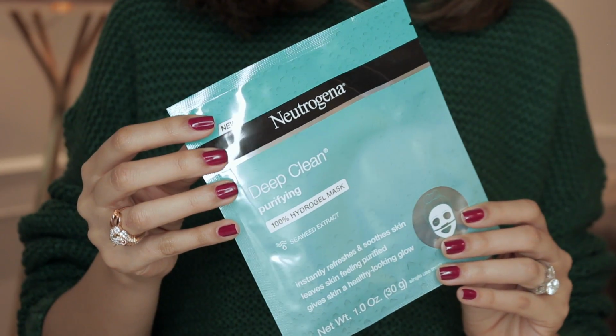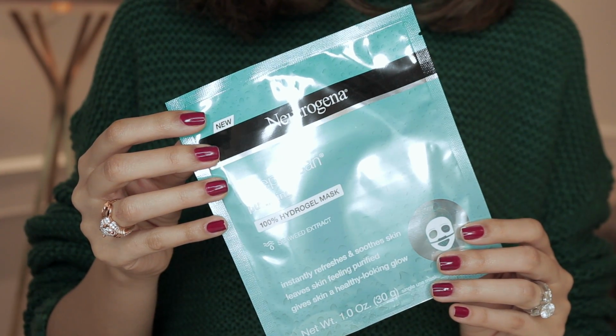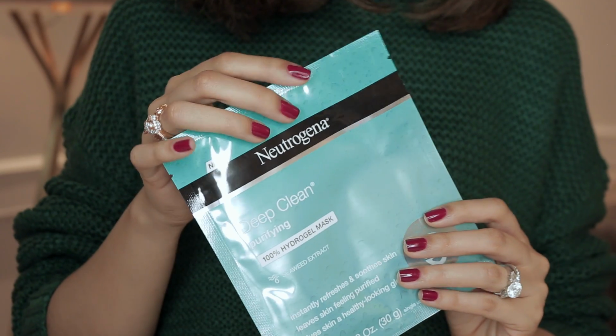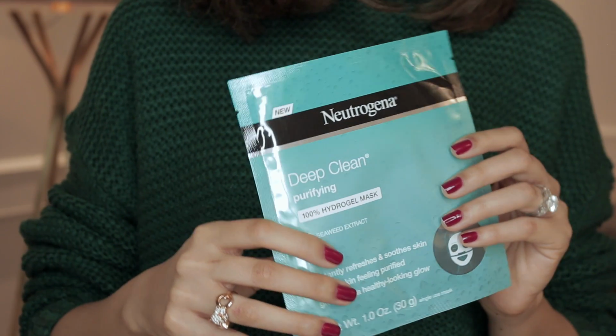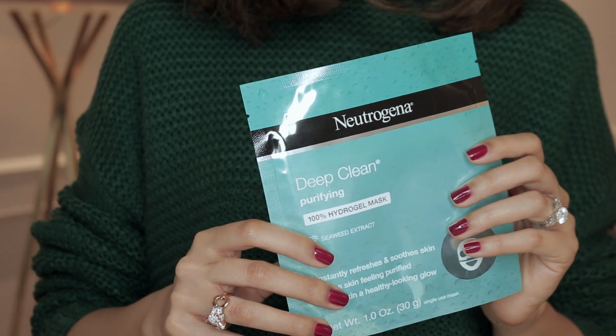I'm obsessed with sheet masks, guys, because I just find that they're probably the most effective ones, and I like to mix up my masks, so I usually will do about 3 or 4 during a week, because I'm not that good at moisturizing my skin every day. If I don't wear any makeup, I am kind of lazy, so I find that the masks are like an intense treatment that recover my skin if I've been naughty and I haven't done my skincare for a few days. But this one is the Purifying Hydrogel Mask.